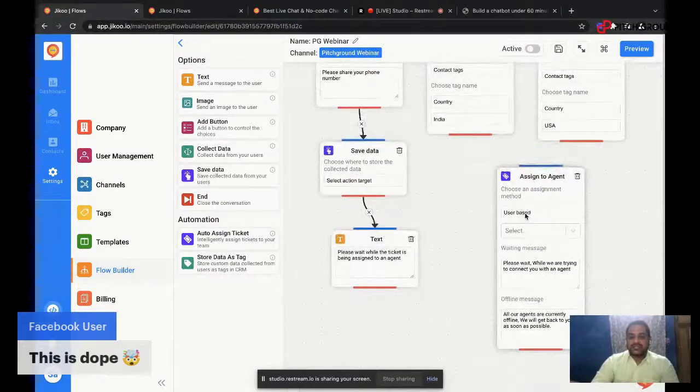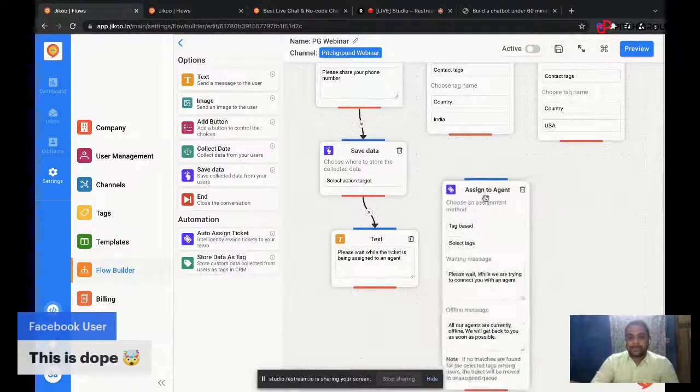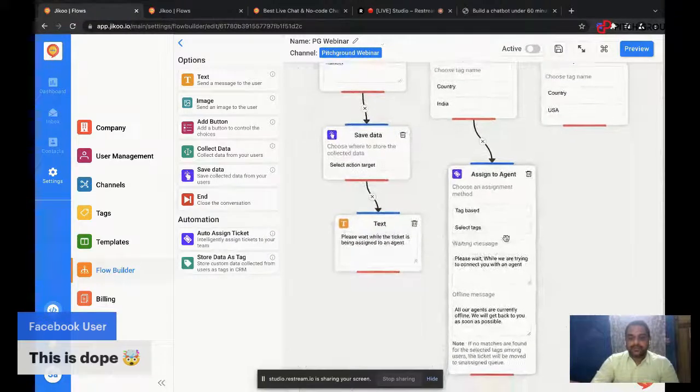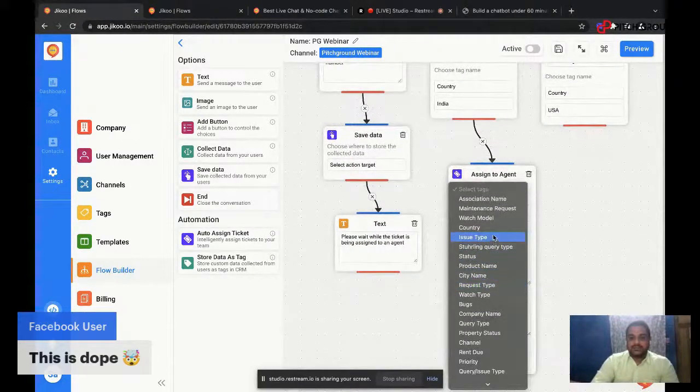You can choose how the ticket should be assigned. Now I'm selecting tag based ticket assignment. There are also round robin based ticket assignment, skill based ticket assignment, or even user based ticket assignment available. Here I'm selecting the tag based assignment. Now I'm saying, to whichever agent has a tag called India, please assign the ticket to that particular agent, right?